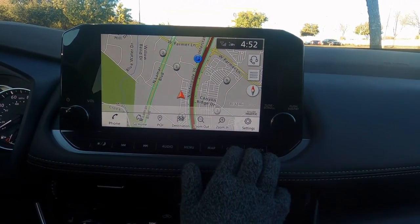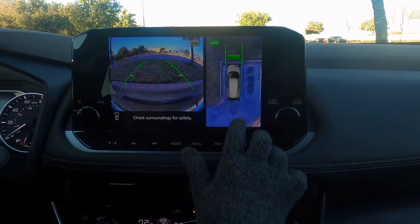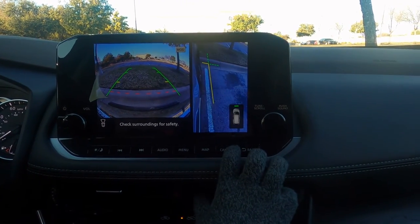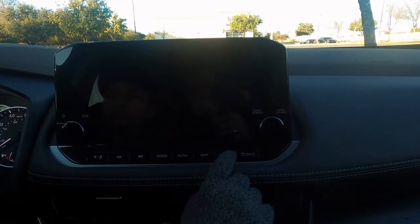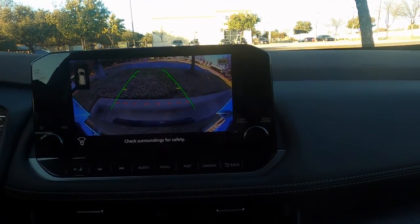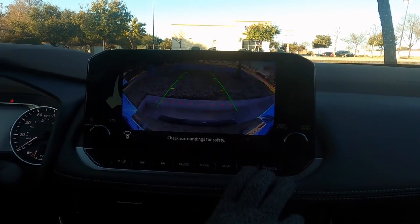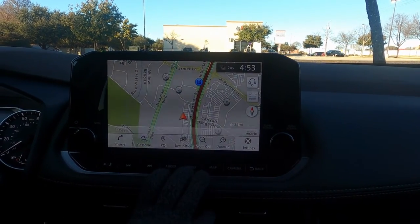I can go to camera. So this is the front. This is a 3D view from top. And then I can press this again. This is the passenger side. And this is the front. If I put it on rear, then it will show me the back. I can press this again. There's back. I can go to menu.